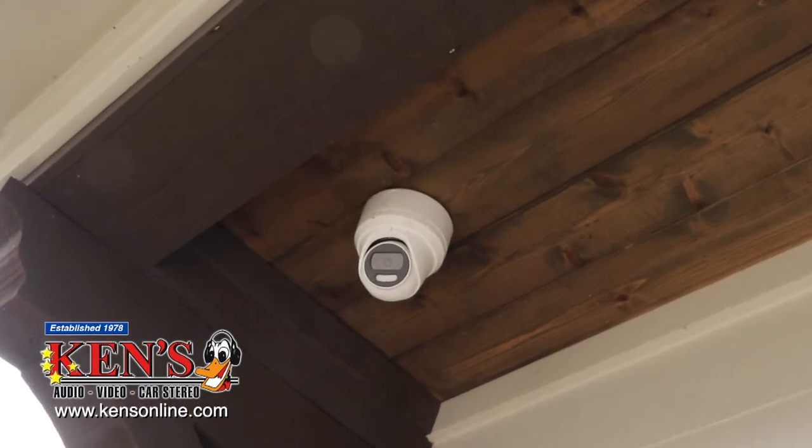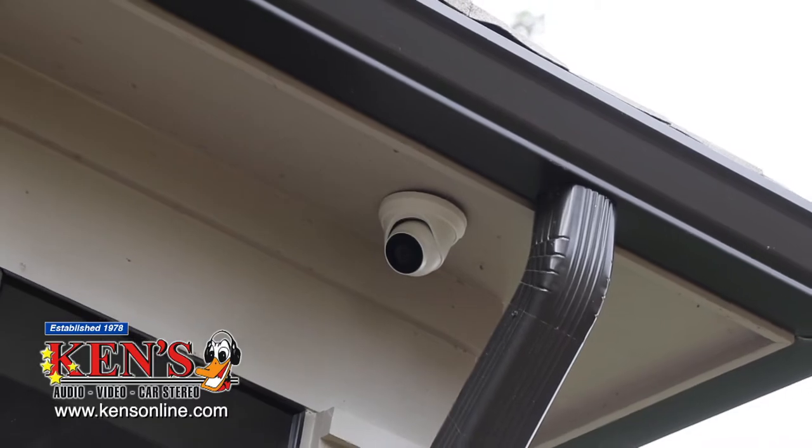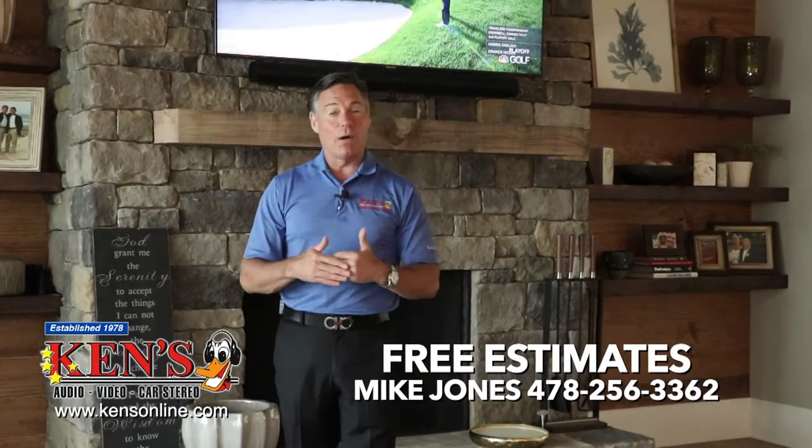The points are, where are the points of entry? Where are people? Can somebody come off the lake and walk up to my house? What are the things that can happen? Well, we have all these views covered in full HD, and they see day or night. My phone number comes up right here, and you can call me, and I will come out wherever you are.